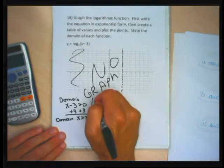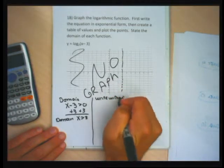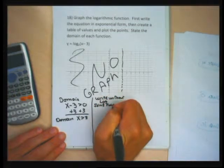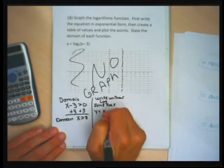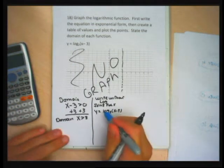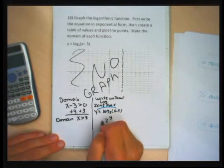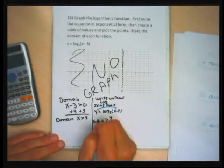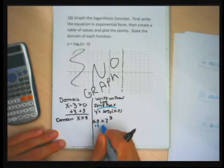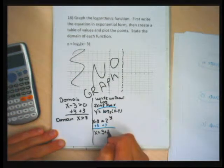Second step, write without the log and solve for x. So this problem was y equals the log base 2 of x minus 3. To write without the log, I want to scratch out the log. In order to scratch out the log, the base remains low, and I switch the x minus 3 with the y. I don't need the parentheses anymore when I do that switching. Now I'm going to add 3 to both sides and get x equals 3 plus 2 to the y.